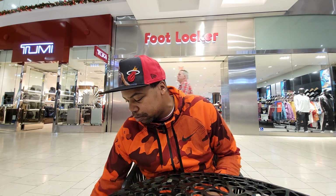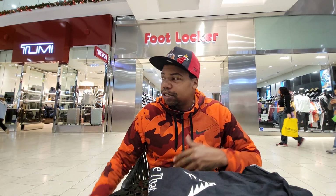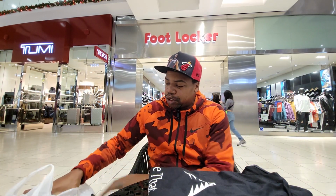So we just left Foot Locker. Same selection as we've seen everywhere else. And I definitely told you guys I was gonna scoop this up. It actually came with a shirt, which I'll show you guys a little bit later, but of course, you guys know on the channel we've been talking about this shoe right here.